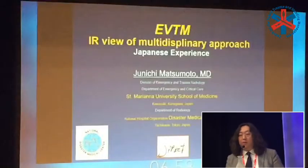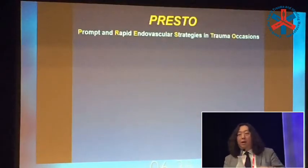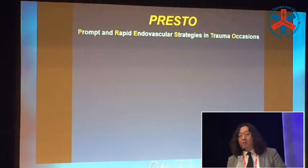I'd like to talk about the EVTM IR view of a multidisciplinary approach. CT and IR are not recommended for hemodynamically unstable patients, so we need to have something time conscious for those patients. So we have suggested the PRESTO concept. PRESTO is an abbreviation for prompt and rapid endovascular strategies in trauma occasions.